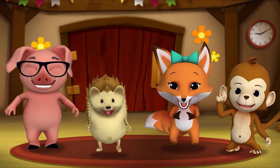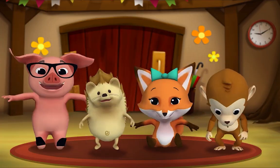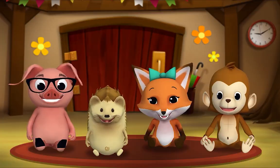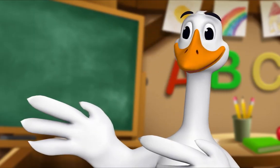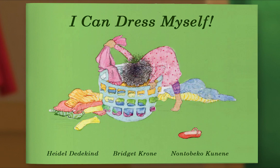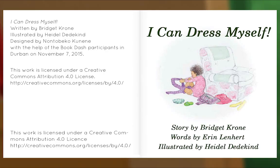It's story time! Yay! Gather round, everyone! What book are we reading? We're reading this one. It's called I Can Dress Myself. When Mommy isn't awake yet, this little girl decides to do things on her own. Let's begin. I Can Dress Myself. Story by Bridget Crone. Words by Aaron Leonard, illustrated by Heidel Dedekind.